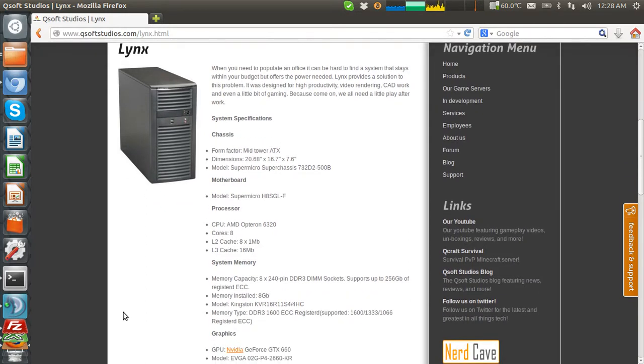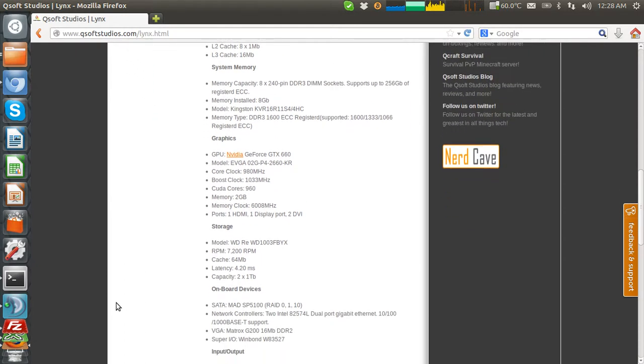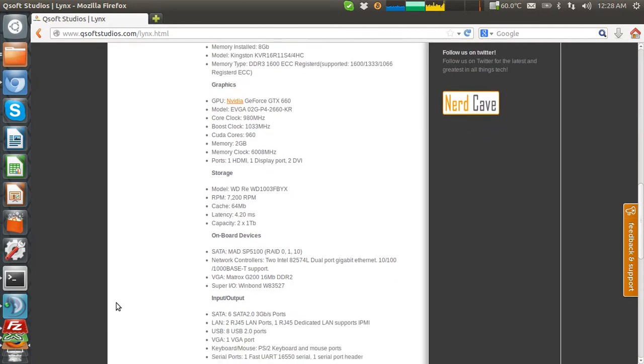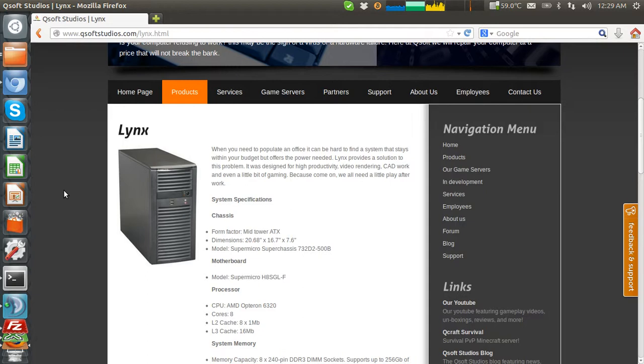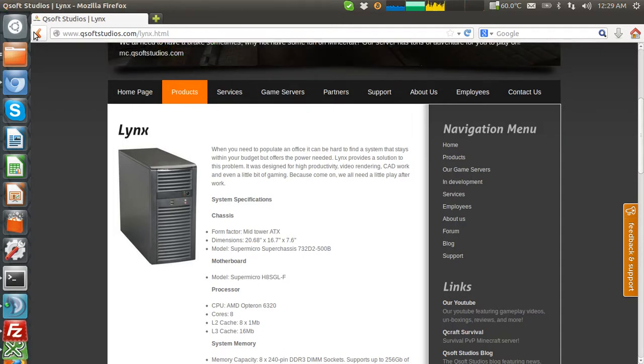All of these systems have ECC error-checking memory. It also features an NVIDIA GeForce GTX 660, which allows parallel processing with CUDA and very high performance graphics-wise. So yes, I'll scroll slowly so you can see the specs. It also has 2 1-terabyte hard drives for storing all of your photos and videos and things like that. And again, these are very scalable as well. These do also come with an optional smart card reader if you want to increase security and things like that.